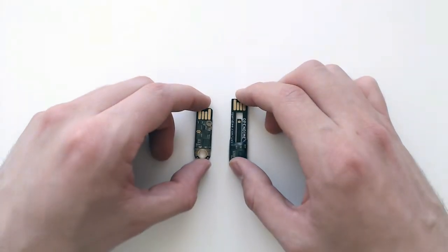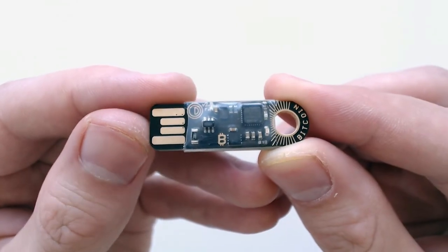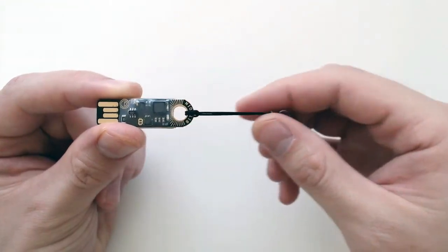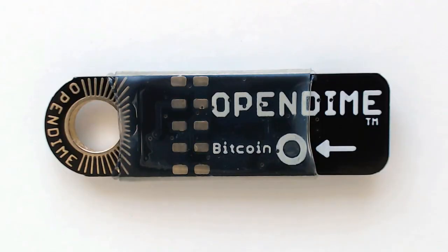The first thing you notice is the new updated design is smaller than the previous version, measuring in at 40 by 12mm. This one now has rounded edges which makes it much more comfortable when in your hand or pocket. There's also a hole at the top so you can attach it to a keychain or carry it around your neck.